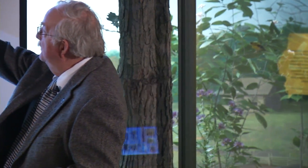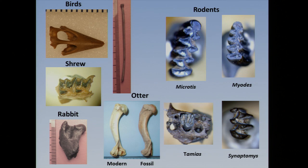But we didn't stop there. We got birds. There's a little beak in the upper left-hand corner of a little finch-like animal, a bird wing bone there. We got shrews. We got rabbits. We didn't get much in the way of carnivores. The otter is one of the few carnivore bones that we got. Lots of different mice, different types of voles, chipmunks, and that.